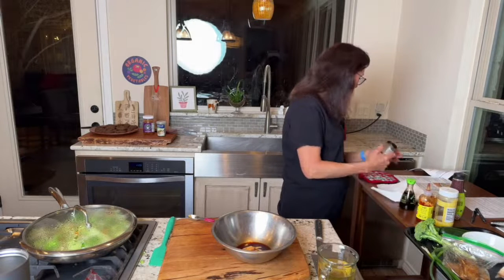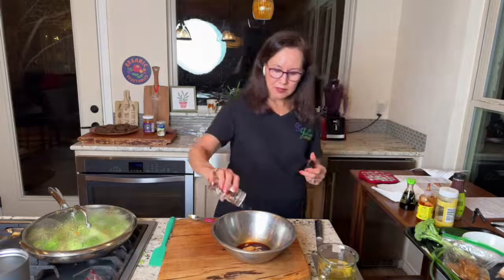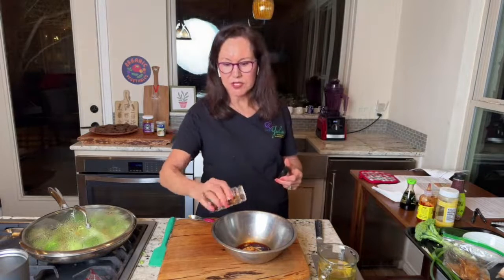Some red chili flakes, or we could put sriracha in there. I'm going to put red chili flakes.